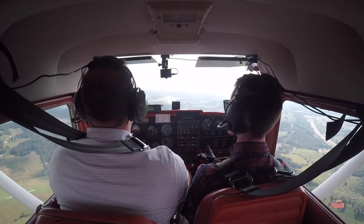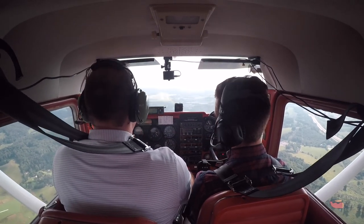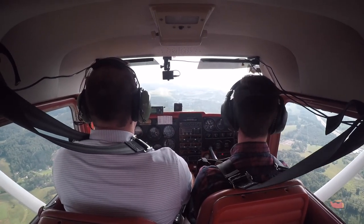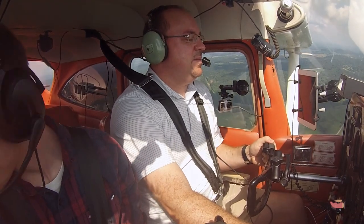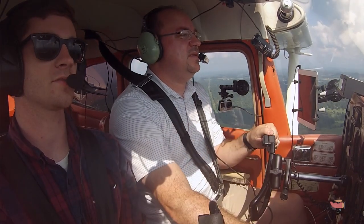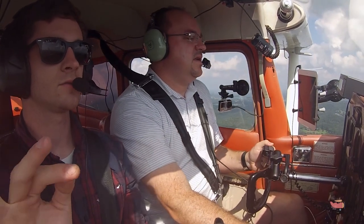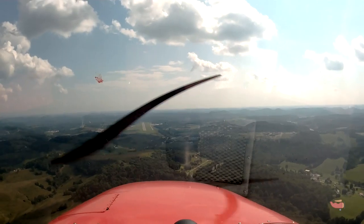Yep, so just let her keep coming on down. 85 knots works. Yeah, maybe just a fuss low. Aim for about 90 miles per hour. I will get it in there. There's 90. Yep, so we're drifting to the left.